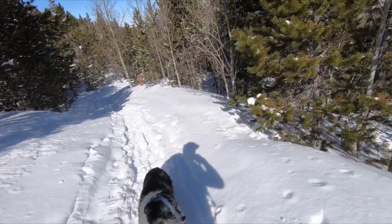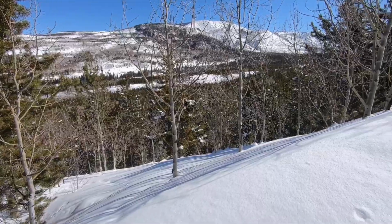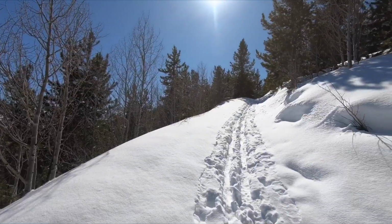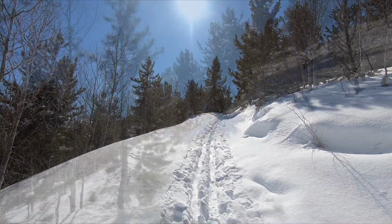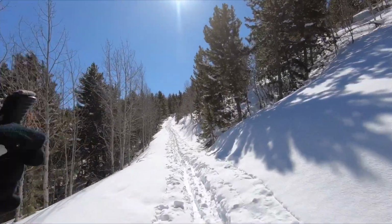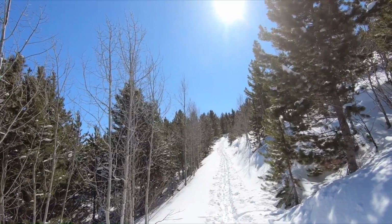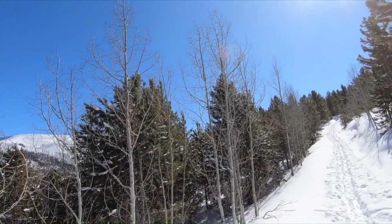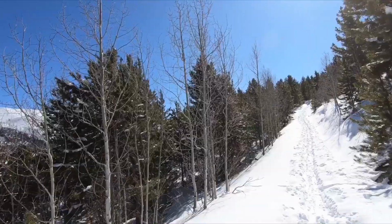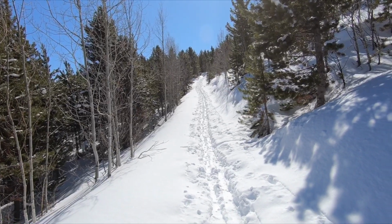Okay, there's a little down trail. View of the East Fork of the Bear River. And a lot more uphill. I've had 2 false summits. And it just keeps going. What an awesome place to be.